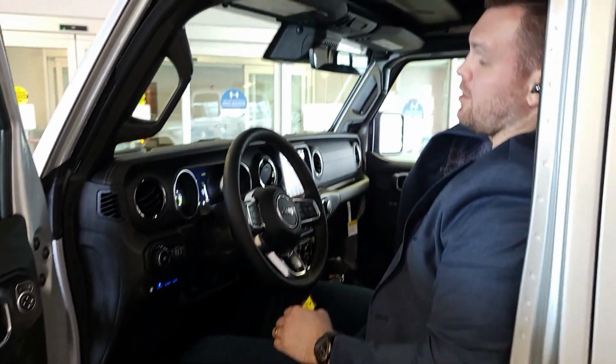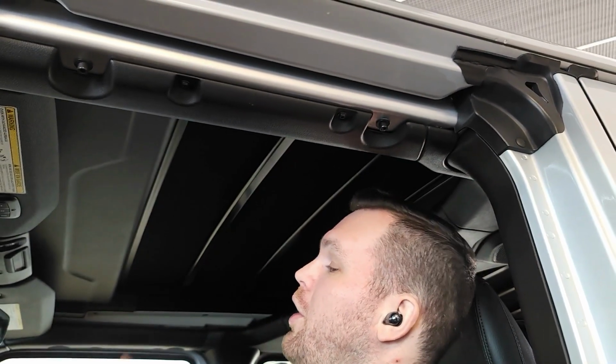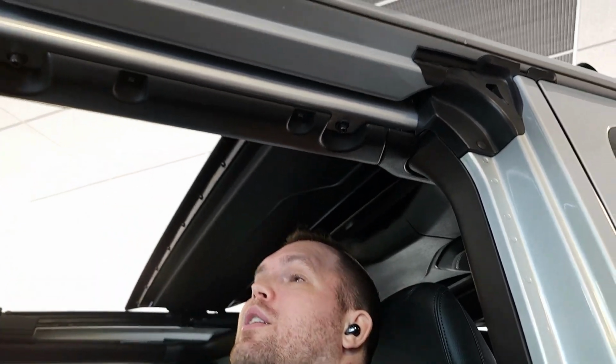You also have the MySky. Now what's MySky? Well, MySky is like a soft top, hard top combo. Because on one hand, you have the hard sides. On the other, you can actually open the entire roof with a push of a button. You'll see that right here, and get that Wrangler feel. And I'm going to lean back so you guys can see that.